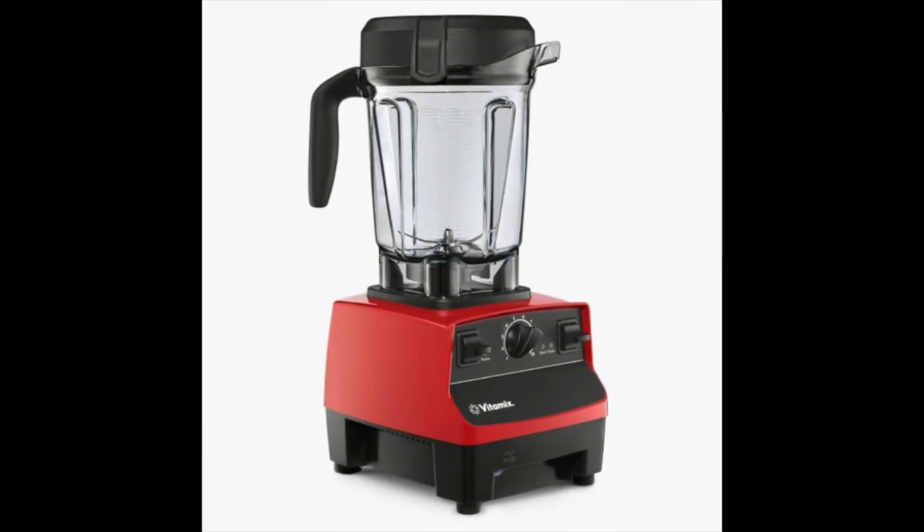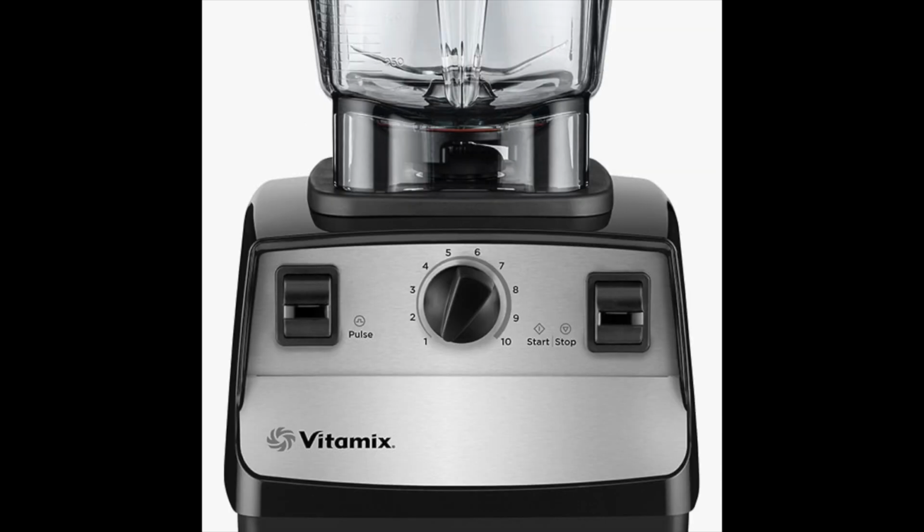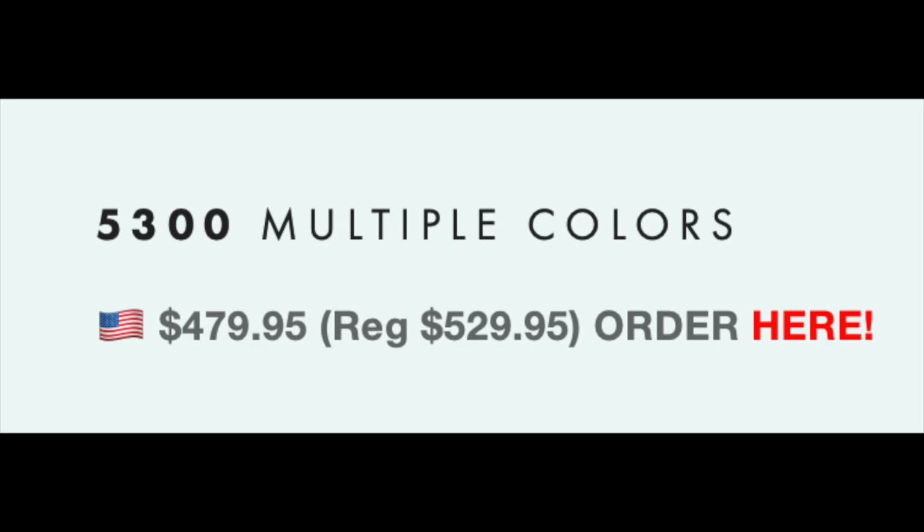The 5300 is a no-nonsense machine in the classic design with variable speed control and a 7-year warranty. The 5300 promo is $479.95 for U.S. residences only.